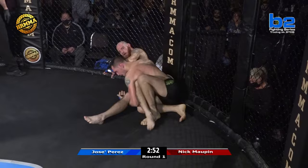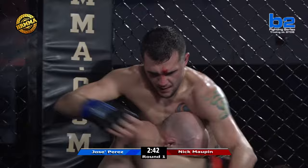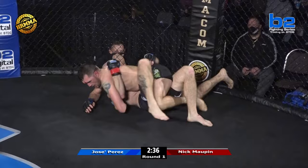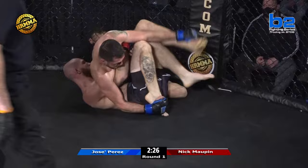There's nothing you can do when your legs are all twisted up. Nick's trying to throw elbows from the bottom. Doing a good job, turning into his opponent. Good job. And that is the eye of Perez that's cut. Now what I'd like to see Nick keep doing is lift that underhook and try to get out on that. He's got to be careful, he can pull that leg, and that could be a very dangerous move. Watch him go to the truck.